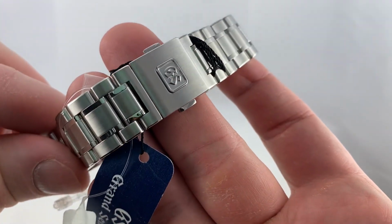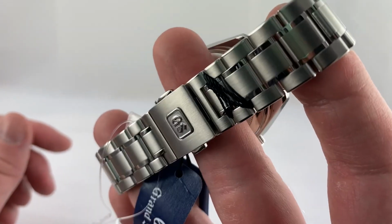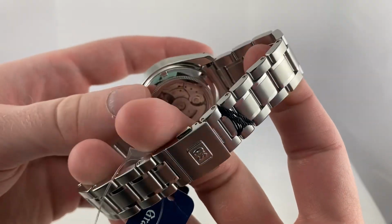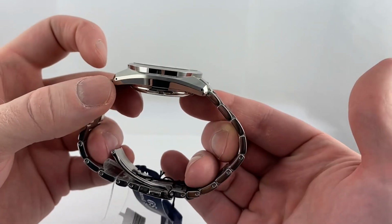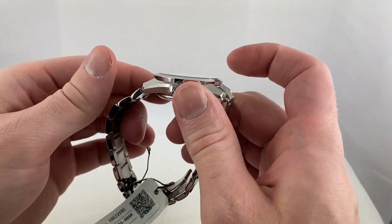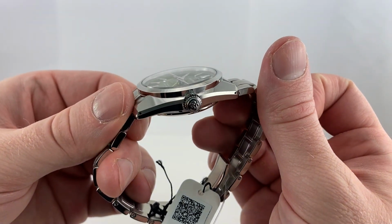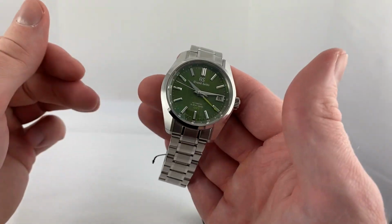I've heard some bad things in the past about Grand Seiko bracelets, but I love this bracelet. I love the way it looks, guys. A lot of it is brushed. You have a little bit of polish on the center links that probably give it a little bit of a dressier look. Again, this watch kind of toes that line between sports watch and dress watch. I kind of call watches like this daily wearers, or what I would consider a good one watch collection, do it all watch.